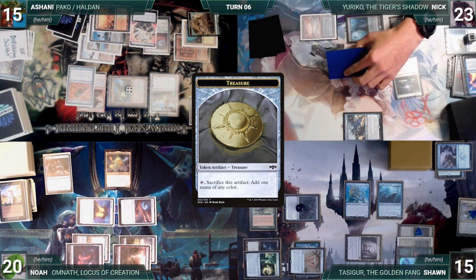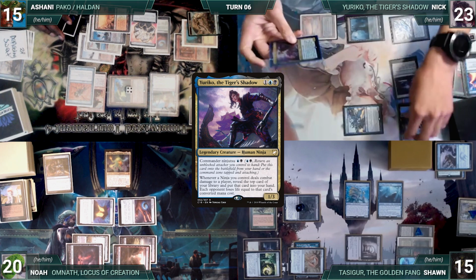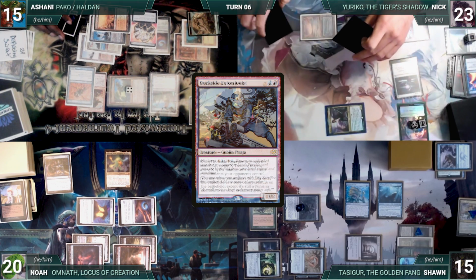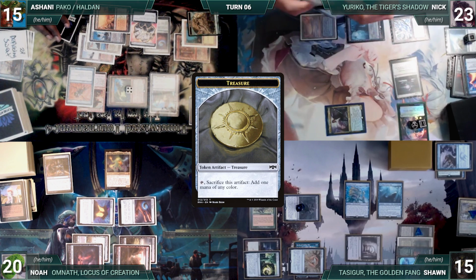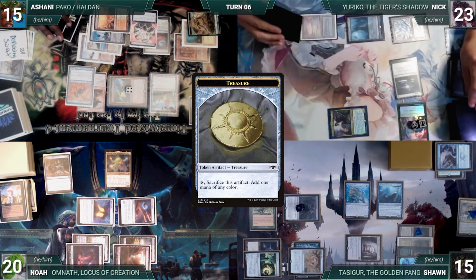Still in combat, and since Dockside is unblocked, Nick ninjutsus in his commander, Yuriko the Tiger Shadow, bouncing Sakashima's Student back to his hand. Nick presents a loop of bouncing each one back to his hand, having Student enter as a copy of Dockside, creating more and more treasures each time. He does this until he has a massive amount of treasures and stops the loop with Yuriko attacking Ashani.